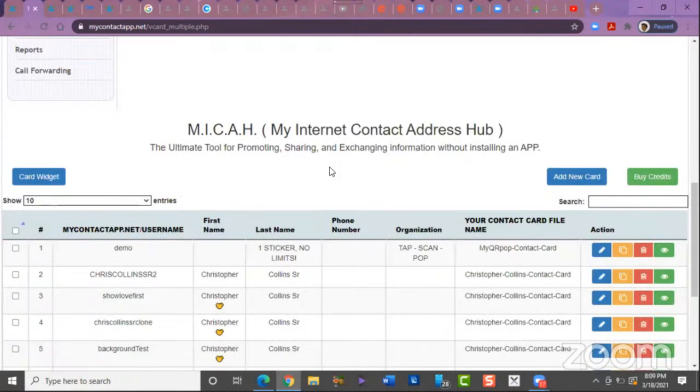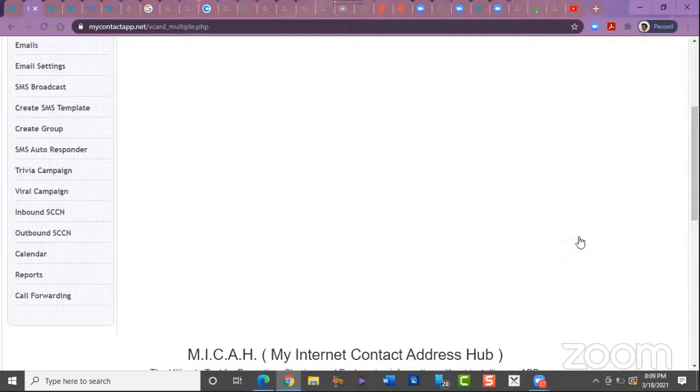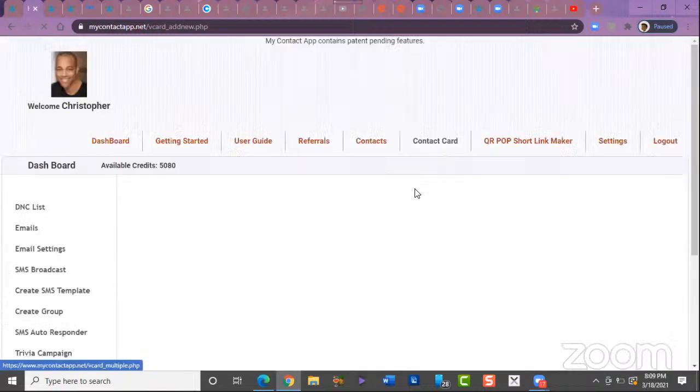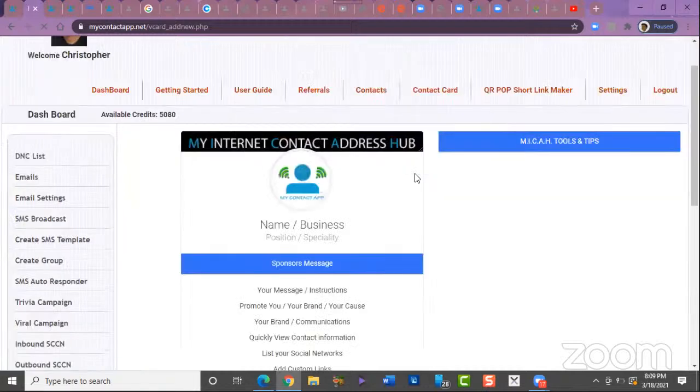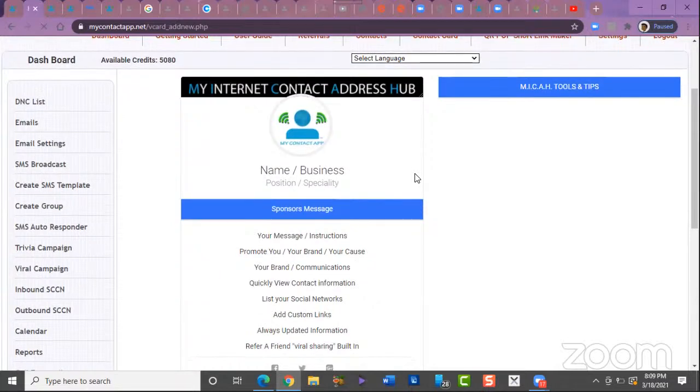So after you click contact card, go down here to add new. For you, it will be 100 credits, but every free account comes with 600 credits currently. So don't worry about it. It's covered. Click go. And here you are. This is your basic. It just really walks you through it.